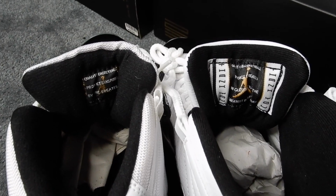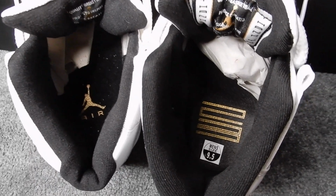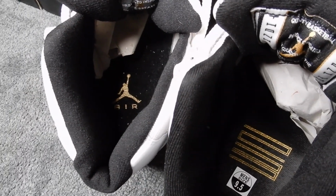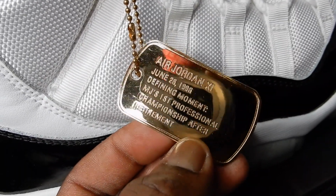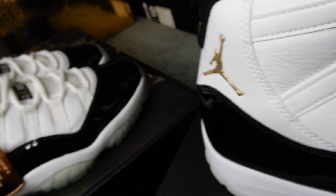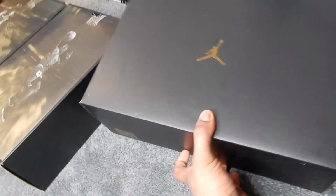And there's some more other minor details like the difference in the patch on the back of the tongue. The insoles, 2023 pair has a 23 on the insole, and the 06 pair has the Jumpman with the air under it. The 06 pair came with this Defining Moments hang tag that the 2023 pair did not, because allegedly they're not a Defining Moments 11. And I wasn't going to mention the box in this because it's so obvious, but yeah, the box as well. We showed this one before.